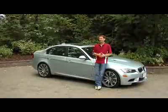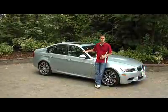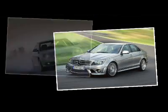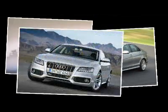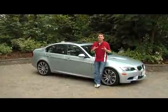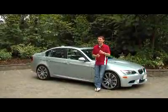BMW has a bit of a problem. They used to have kind of this market to themselves. Now there's way more competition. There's the hot Mercedes C63. Audi has the S4 and the S5, and Lexus is even in the game now with the ISF. BMW also has some competition inside the family. More on that in a second.